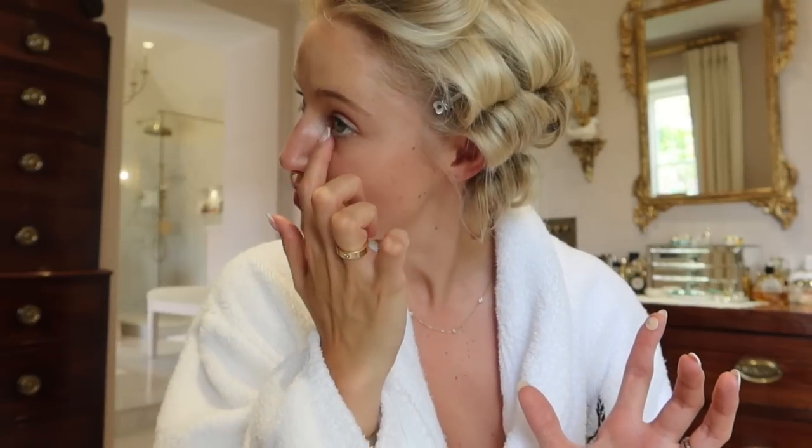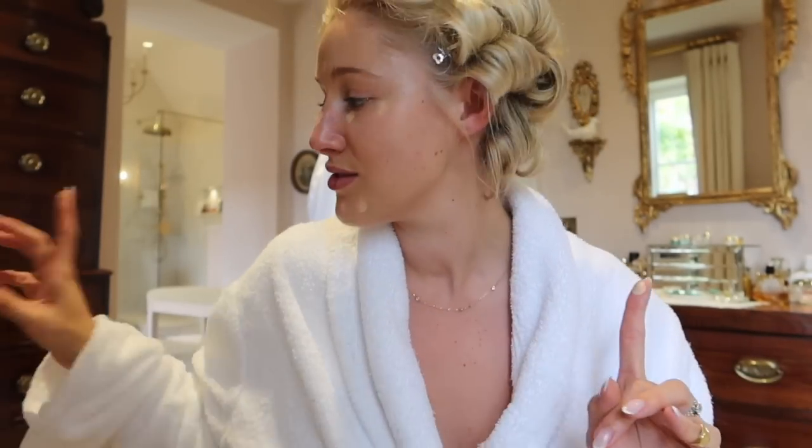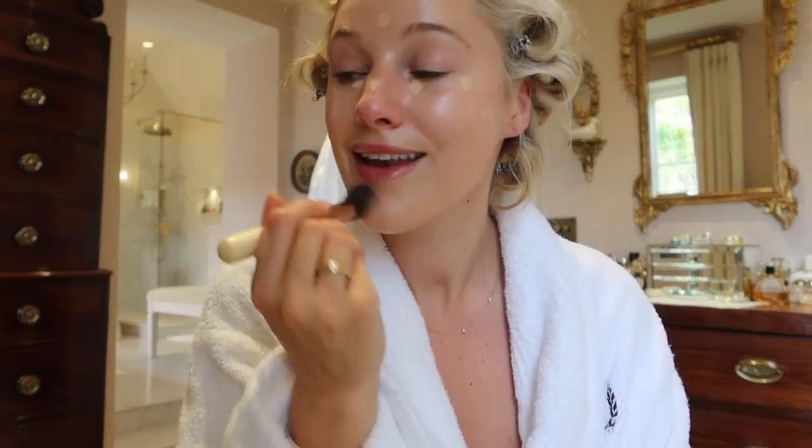Now for a touch of coverage, for two reasons. One, because I know that there is going to be photography, and two, because I just want to ensure I have light and bright eyes. There we go, and I'm going to just dot that down my nose, on my chin, tiny, literally tiny bit on my forehead. I use less than a pea, literally half a pea amount. Always have a tissue, and actually that was even too much.